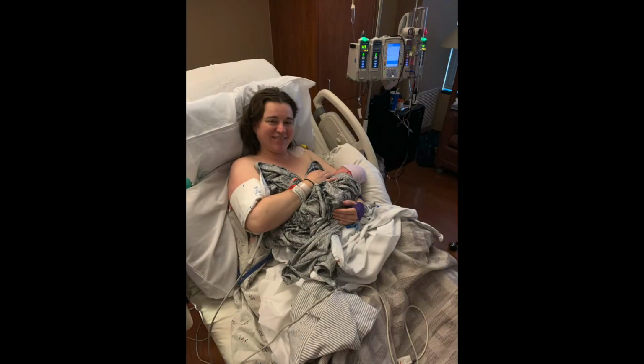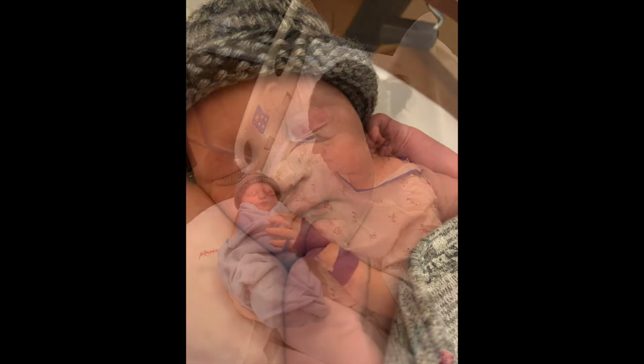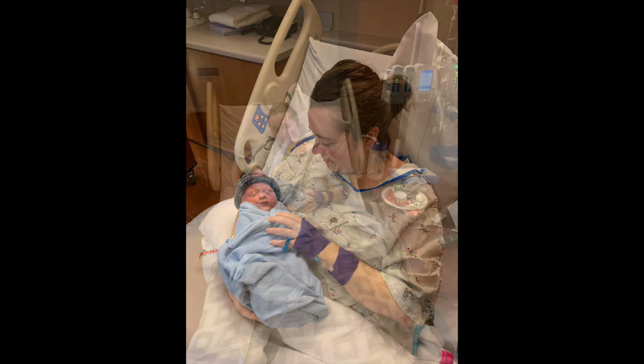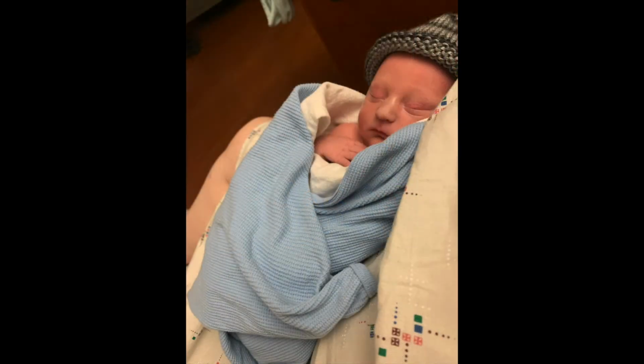After Oliver was born, we rested, and then we were transferred to our recovery room. We had some family come and visit us to see our new baby boy. My husband and I were completely exhausted as we hadn't had much sleep the night before. We ate, and then we tried to get a little bit of rest in between the nurses coming in every few hours or minutes, really, to check me and to check Oliver.